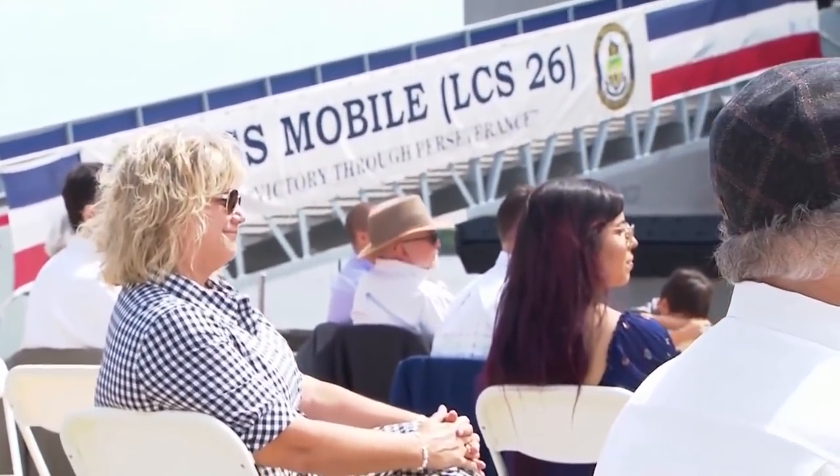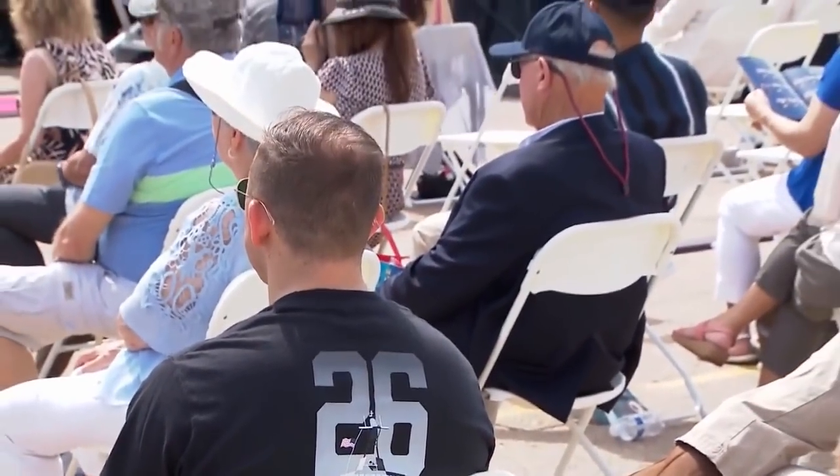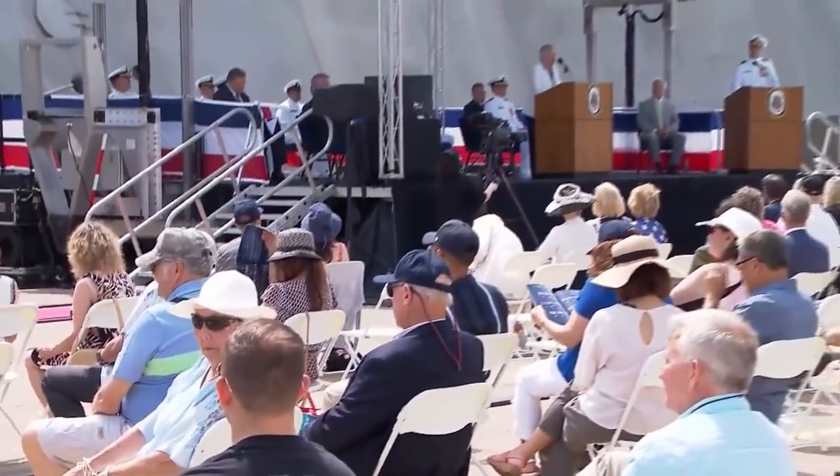Austal is a world leader both in defense and commercial vessel platforms, and I am proud that they have made Alabama their home for the past 20 years. It's truly a rare thing for a U.S. battleship to be designed, built, and commissioned in the same city for which she is named. The state of Alabama and the city of Mobile have a proud history of supporting our nation's military, and we continue that for the advancement and innovation of our naval forces.